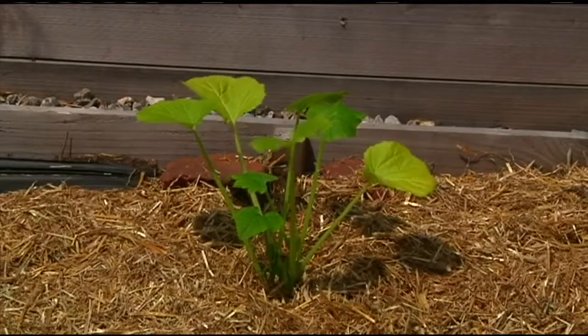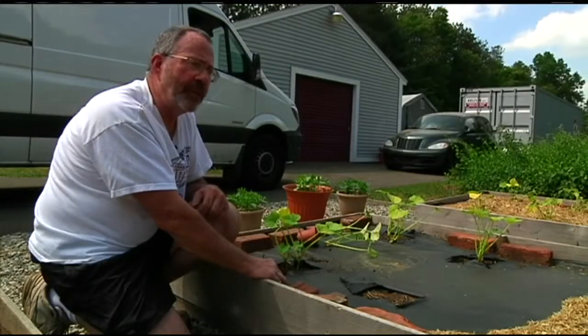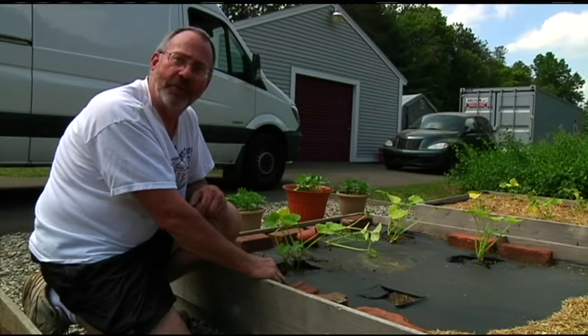Now would be a good time after the last frost to directly sow them. You get a little bit of head start when you plant ahead, but up until I had my greenhouse, I always direct sowed my cucumbers and my squash and my melons.